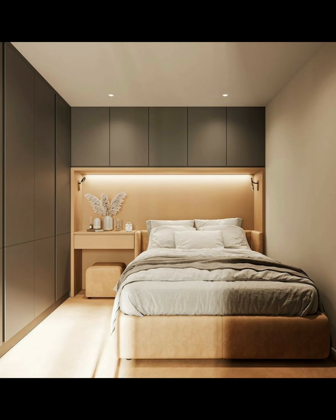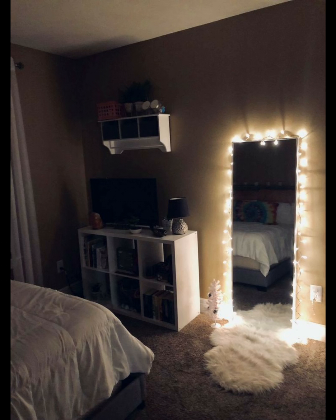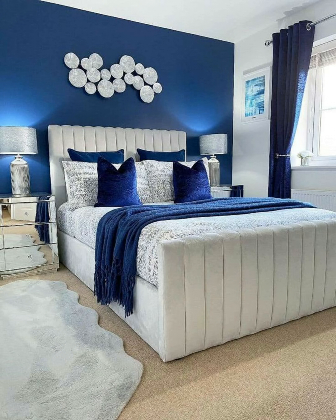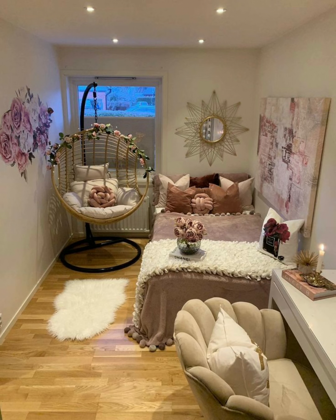In summary, bedroom ideas can vary widely depending on personal preferences and the desired style. However, incorporating color, comfortable and functional furniture, proper lighting, and interesting accessories and decor can all contribute to creating a relaxing and inviting space to retreat to at the end of the day.